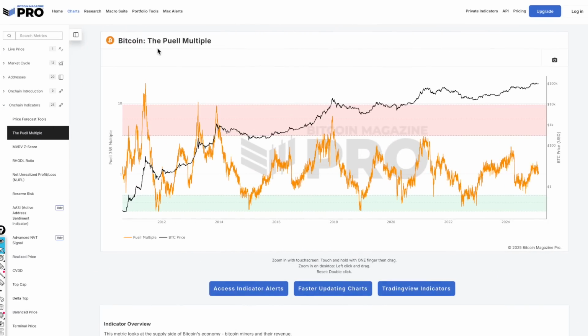The next one I want to look at is the Puell multiple. And one thing we should notice is that all of the previous peaks seem to be on a declining trend line currently. So the last one in 2021, where it barely came into the red zone here.